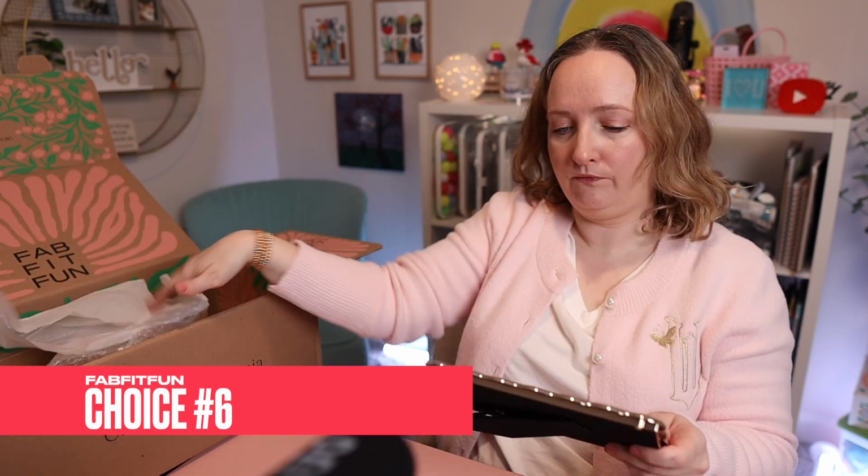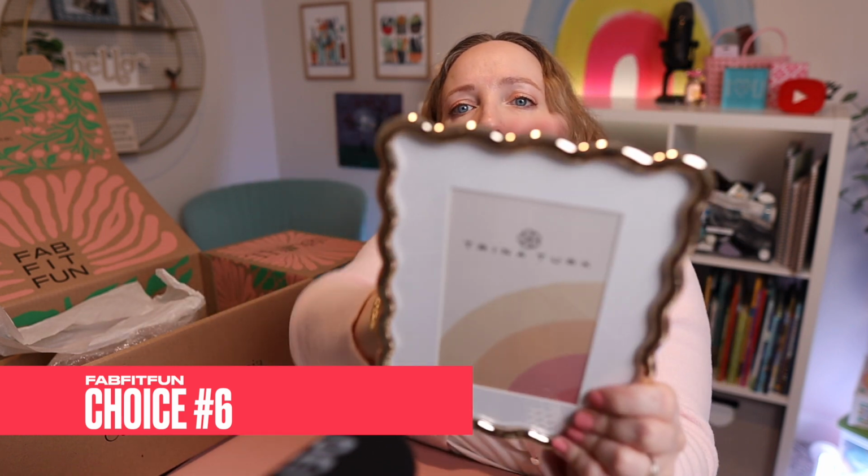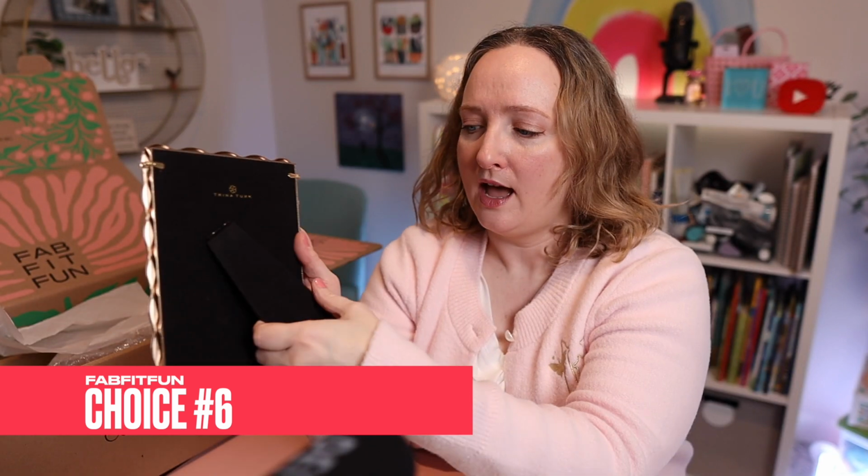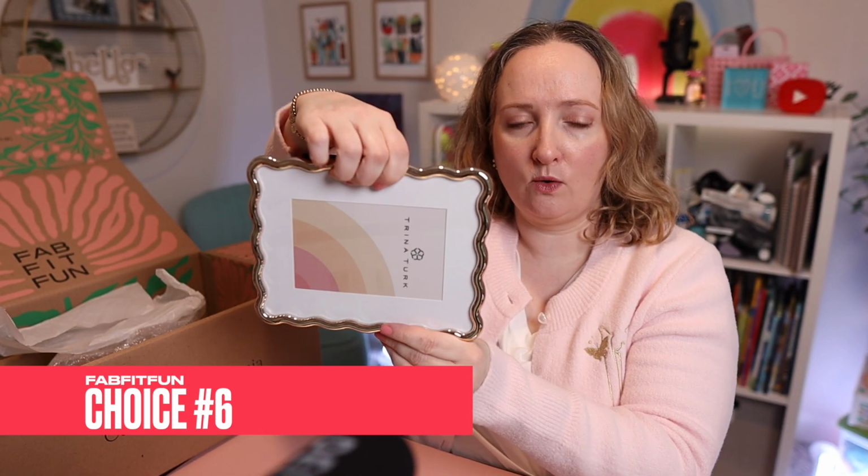And choice number 6, I went for the Trina Turk picture frame that retails for $38. They packaged this really, really well. And this is absolutely beautiful. It is like a silver and gold frame. It's not completely yellow gold, but it's not completely silver either. I don't know how to describe it, the frame part of it is beautiful. You'll be able to stand it up this way or this way.